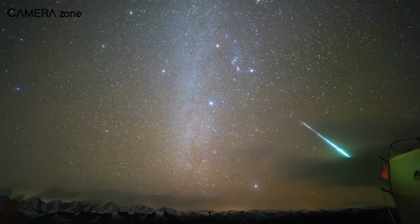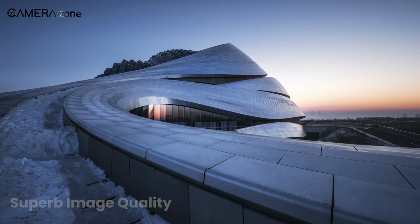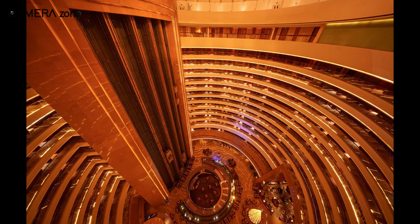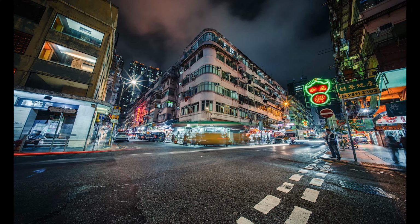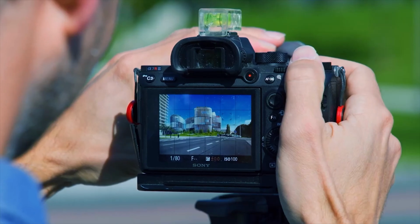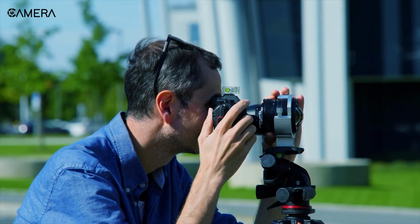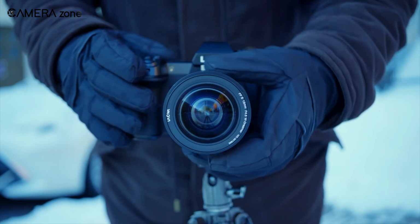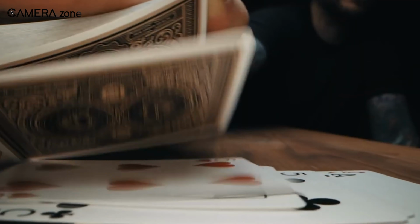Sounds amazing, doesn't it? The fast f2.8 maximum aperture performs incredibly well in low-light situations. With this feature, you'll be able to take stunning photos and capture those precious moments with ease. Lower noise and faster shutter speeds are possible versus lenses with smaller apertures like f4 or f5.6. This expands the versatility into nighttime or indoor scenarios.